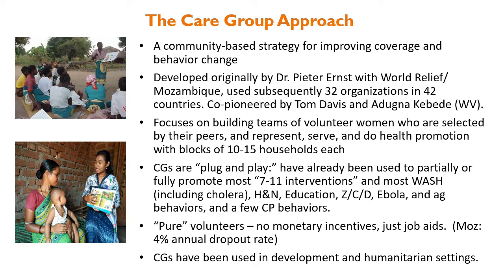The approach focuses on building teams of volunteer caregivers, who are mostly women selected by their peers, and who represent, serve, and do behavior promotion with blocks of about 12 households each in their neighborhood. Care groups are plug and play and have already been used to partially or fully promote many health and nutrition and WASH behaviors. Care group volunteers are pure volunteers.